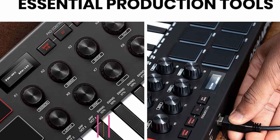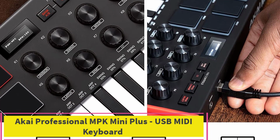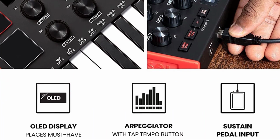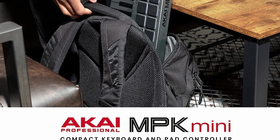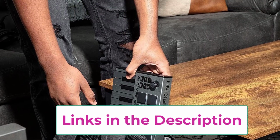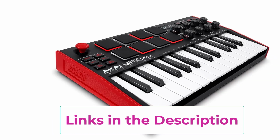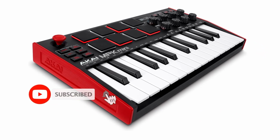Top 1. Akai Professional MkII Mini Plus USB MIDI Keyboard. Full creative control, a dynamic 37-key MkII Mini keyboard for 3 full octaves of melodic and harmonic performance. Easily connect to your DAW or studio equipment with the USB-powered MIDI controller's advanced connectivity. Connect to different sound sources with CV/gate and MIDI I/O. Control modular gear, sound modules, synthesizers, and more to bring new sound sources into your music production.